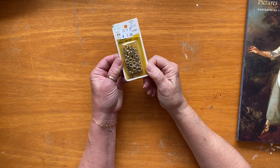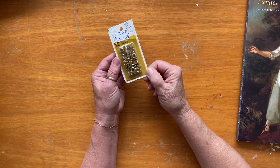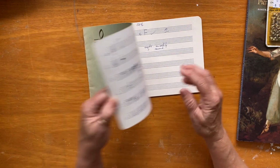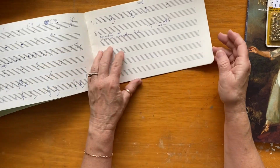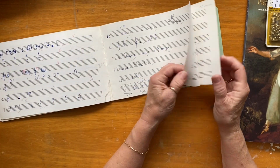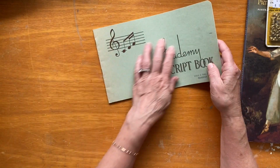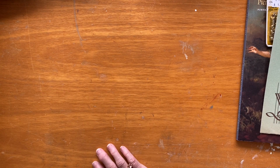I found some little eyelets here, which aren't old at all, but I hope they'll squish with the crocodile. Some more manuscript book. I think Barb probably found this one. I've got one like this that I've nearly finished. It's got quite a lot of writing in it, so I'm not sure how much of it I will use. And it's just got a couple of pages plain, but this green paper I love as well for backing cards and things, so I will use as much of that as I can.